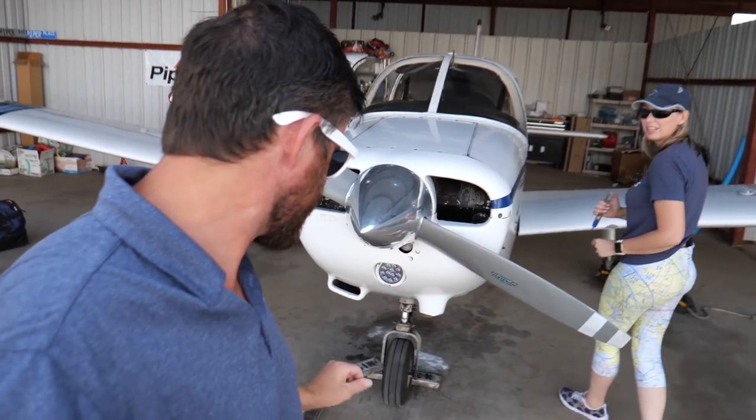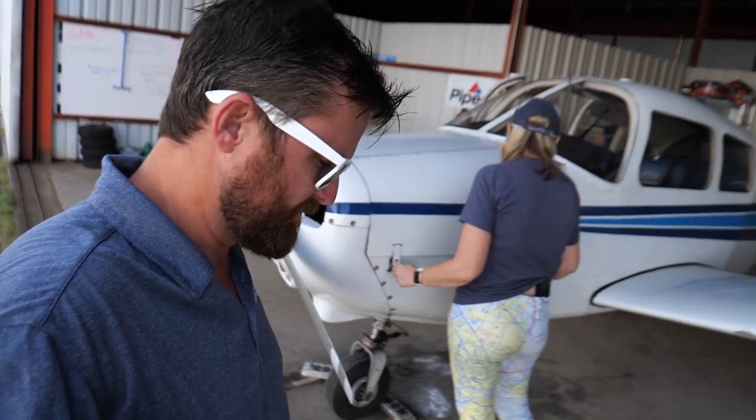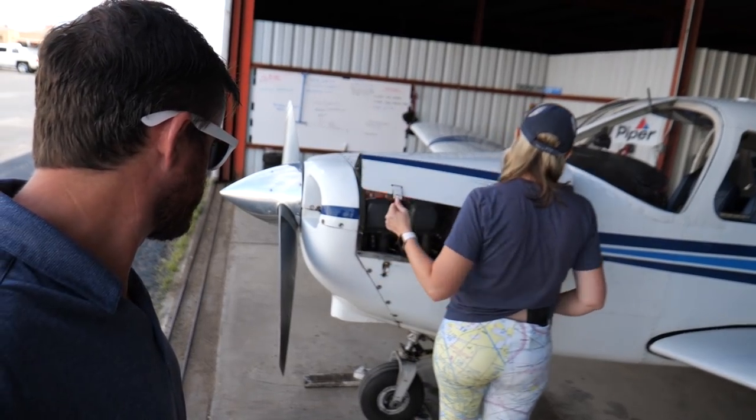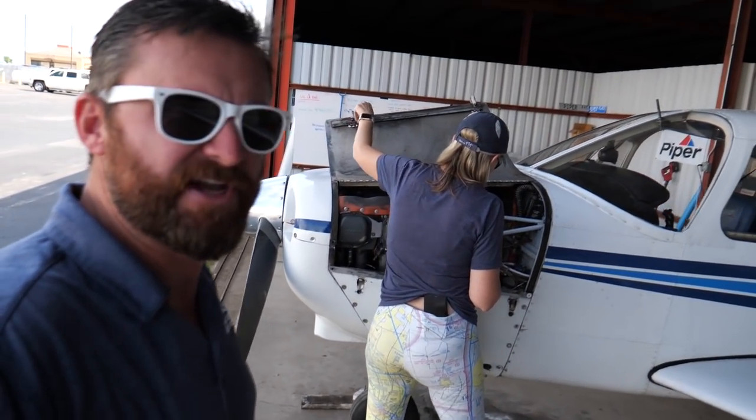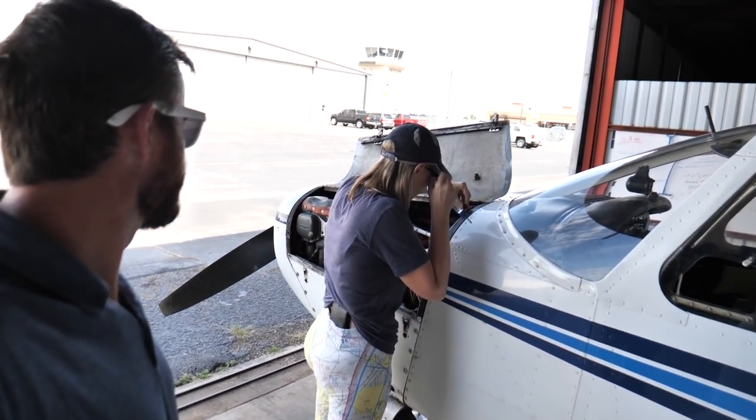And that's, yeah, the nose strut, it's got, what, is it gas in there, right? Nitrogen? Yeah, it's got nitrogen in it. If the nitrogen leaked out, it'd be sitting down on there and would be not fun landing. Yeah, exactly. Good.